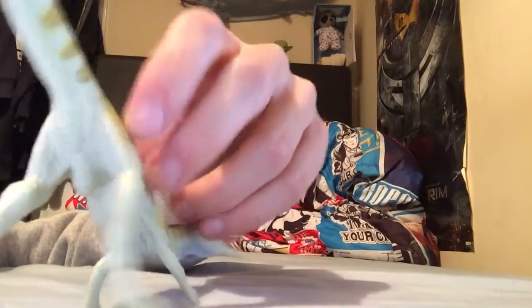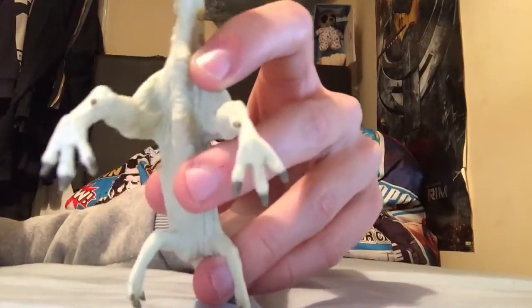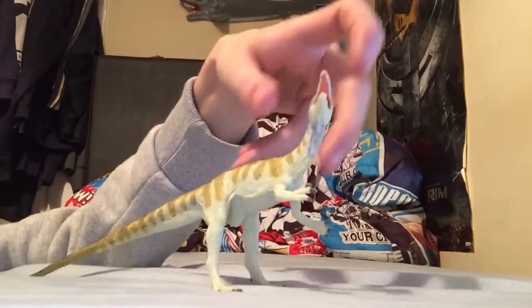Now, he doesn't have a cloaca, sadly. Well, he does, but it just doesn't look that good. It's this groove here, if you can see. The feet are tiny, in my opinion, but I don't mind it. I think it's just the pose that I love.